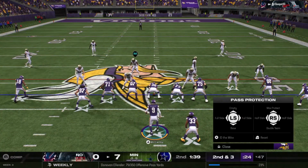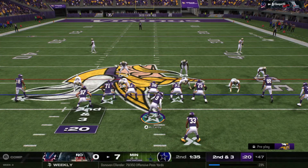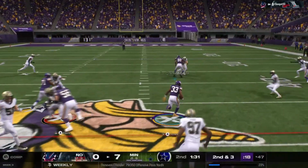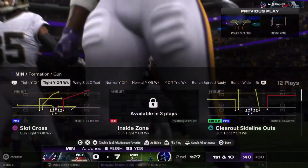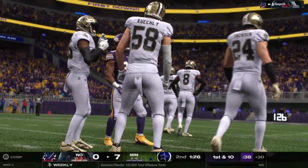Second and 3 now. From the gun, Jones gets it. Still going past the 40. And he's down all the way to the 30. It's a gain of 22. And it'll bring up a Minnesota first down.